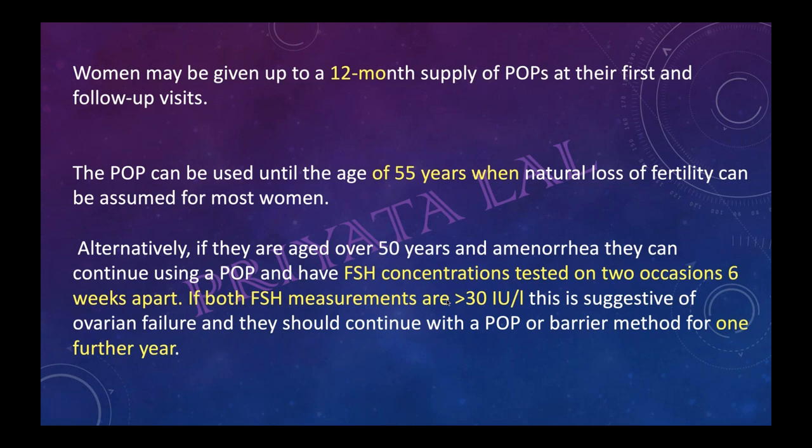So the question will be: the patient is taking POP and she is having amenorrhea. What to do to know whether she has ovarian insufficiency or menopause? Your answer will come from here. FSH you will measure on 2 occasions. If it is more than 30, your patient is having menopause. Another question will come. If she is less than 50, then after menopause contraception will be required for 2 more years. More than 50, contraception will be required for 1 more year after menopause. From this part you will get a number of questions. Is this thing clear or not?